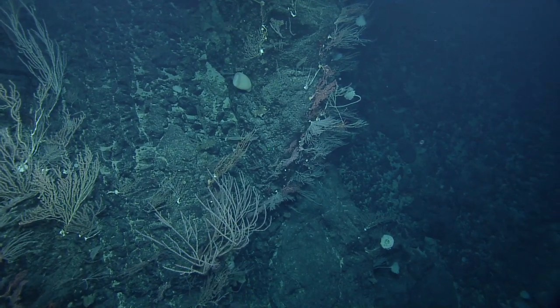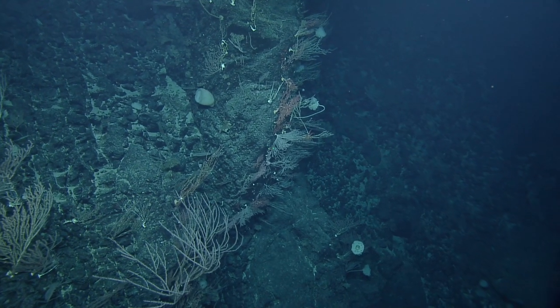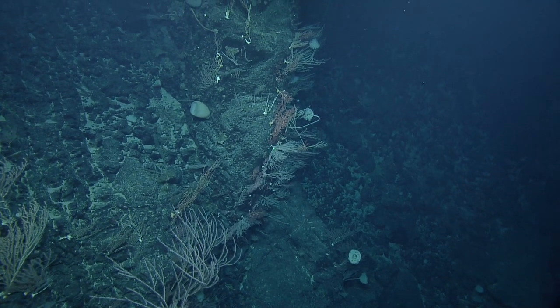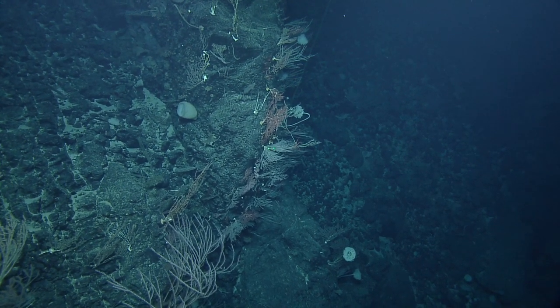And again, sometimes if there's no disadvantage in retaining the color, evolutionarily there's no advantage in losing it. So they'll retain the colors.